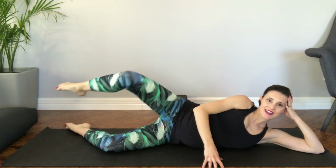Perfect. And now we're going to work our calves. So we're actually going to straighten our leg out, and then you're going to flex your foot, bend your knee, and straighten. So working out those calf muscles as well as your ankle muscles when you straighten up. That's 3, 4, 5, 6, 7, 8, 9, and last one. Perfect. And bring it down again, and then we'll just do some leg lifts.